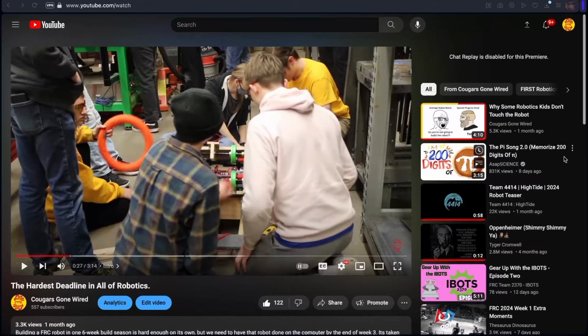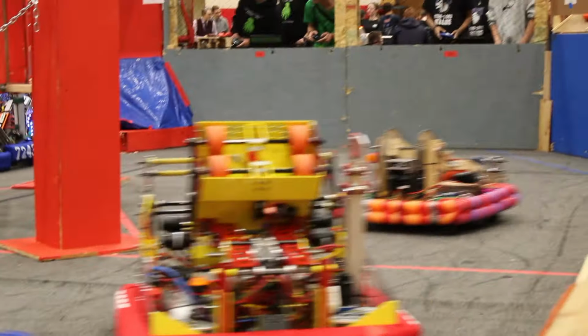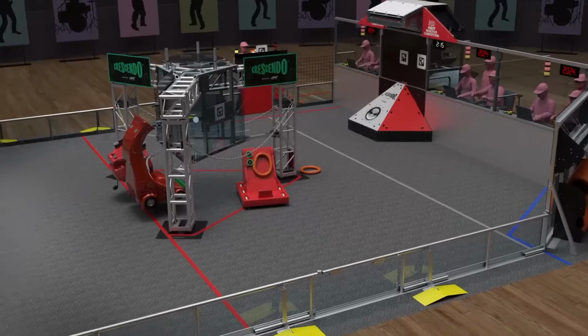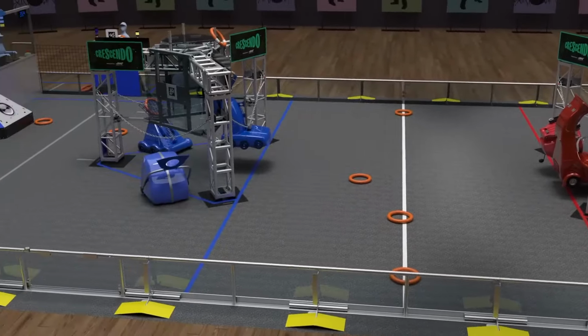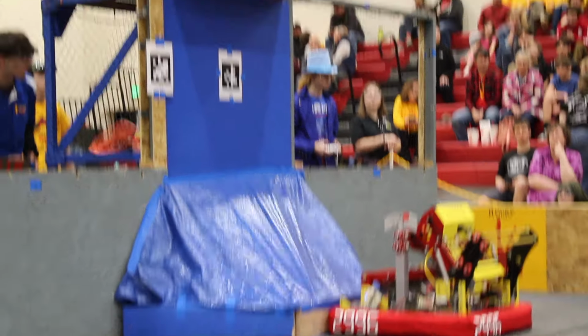Now, assuming you've watched all the previous videos, you know what our robot has to do on its own. But there's a lot more that goes on in a match. The game is played with two opposing alliances of three robots working amongst themselves to score the most points. At the practice event, we don't keep score like real regionals though.